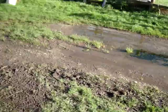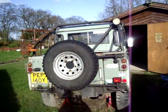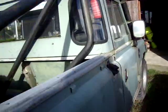I'll show you the stuff I'm going to use. For the Land Rover, they stopped making the Defender yesterday. This is my Land Rover, so it's going to go up in value now.